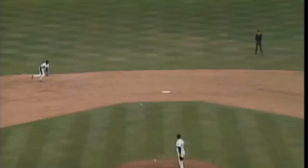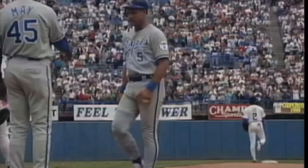Ground ball up the middle. Base hit. George Brett singles in his last at-bat. Wow.